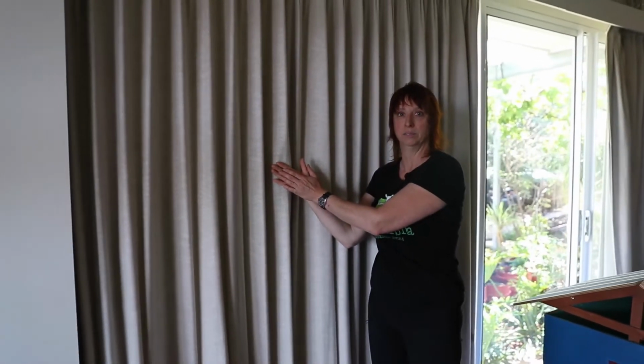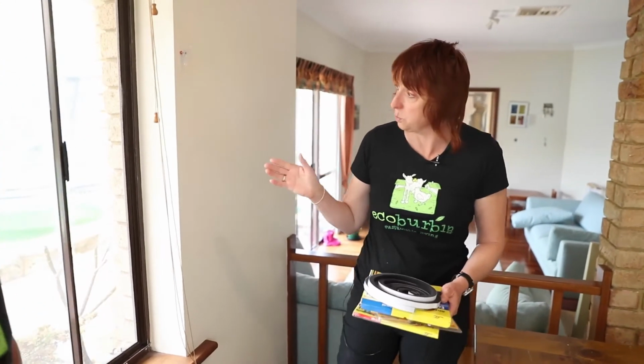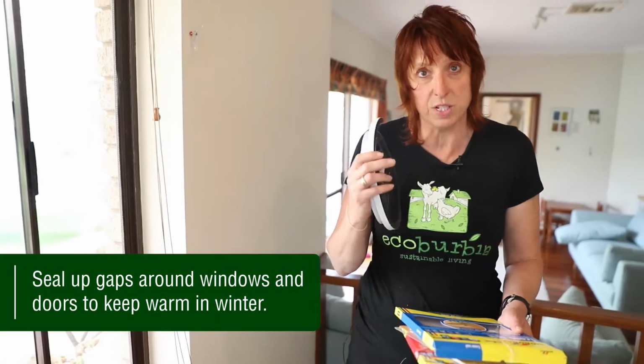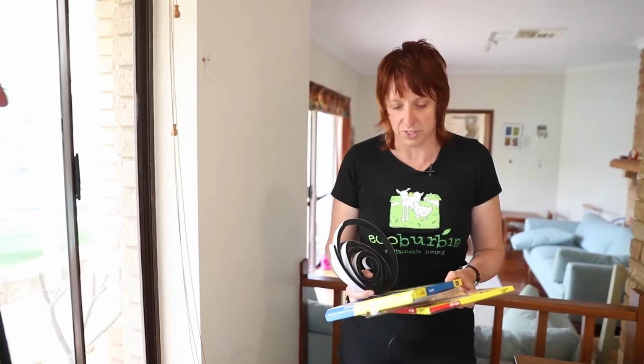Because remember, we want the sun to come into our houses in winter, and we want to stop it coming in summer. So we all know on a cold, windy day in winter where the drafts are coming from in our house. And so we're going to show you how easy it is to actually draft proof this window here. You can get various thicknesses for different types of gaps. Any sort of good hardware store will be able to sell you these.